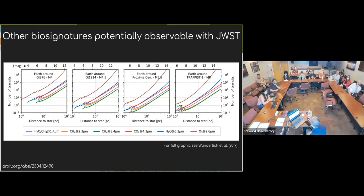But for example, a 10 parsec Earth orbiting a mid M dwarf will take on the order of 10 or fewer transits to get a signature of most of these biosignatures. It turns out ozone is probably the harder of the molecules to detect. But there are other ways to detect these other biosignatures, so I'm not going to talk about those. I'm going to talk exclusively about oxygen.